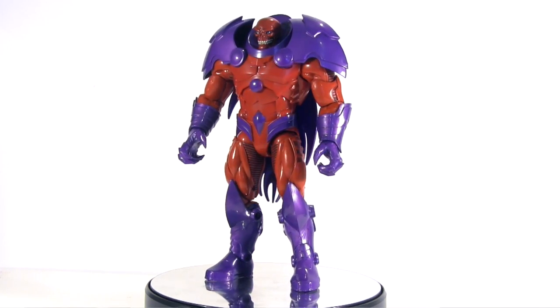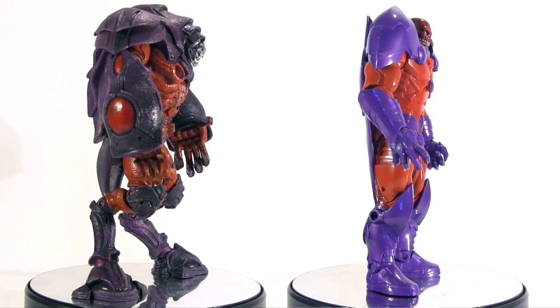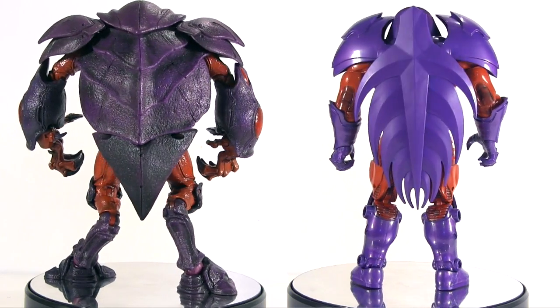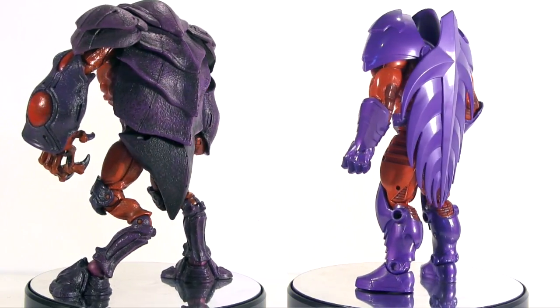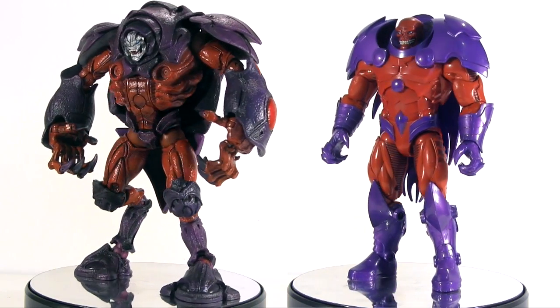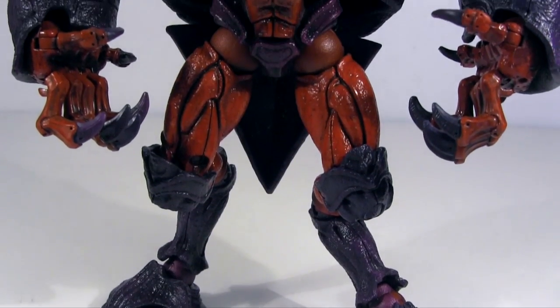A plastic flatness that really struck me when I dug out the first Onslaught BAF from back in 2006 and the good old Toy Biz days. And here the past decade of increasing budget cutting is clear to see, with the Toy Biz Onslaught having an incredible surface texture and a deco with dry brushing and washes galore.